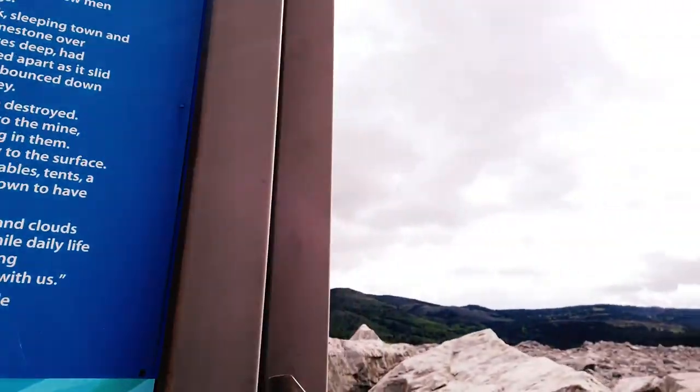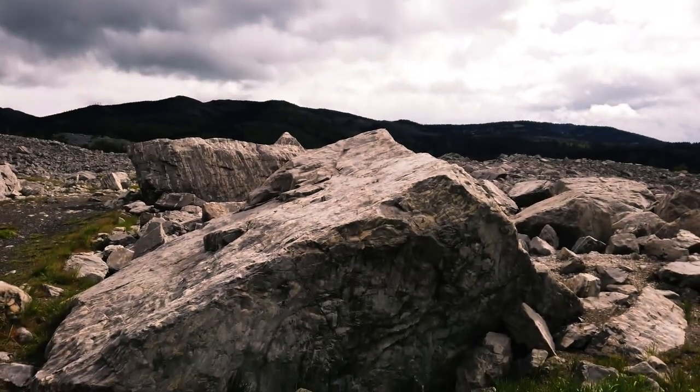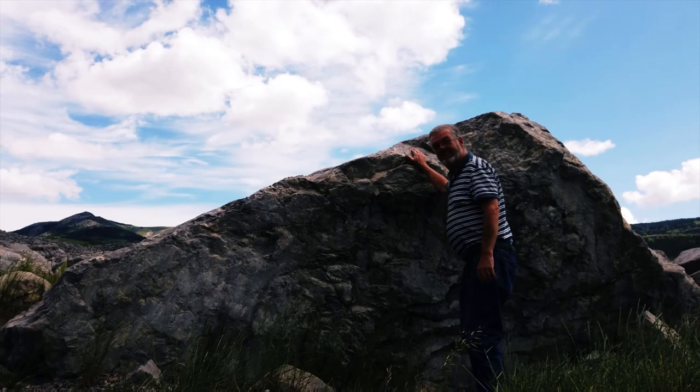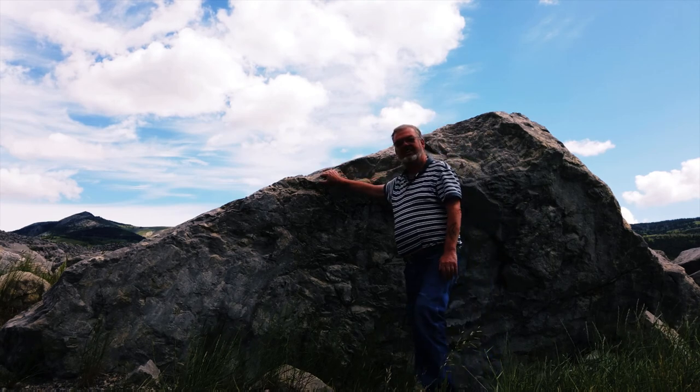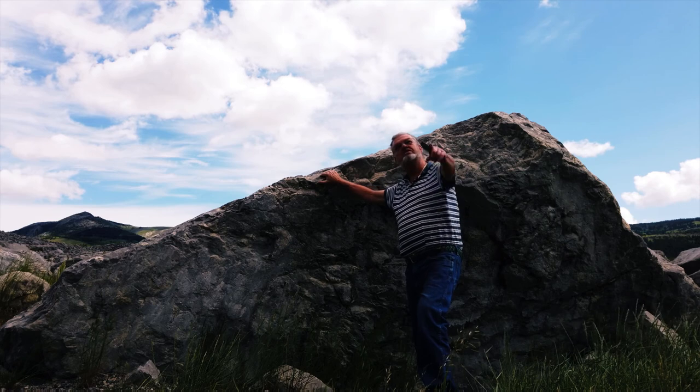Let me get back and show you some of the sizes of these boulders here. Look at this one in front of me and the one behind it. Look at how big this piece is. Who's up there somewhere?